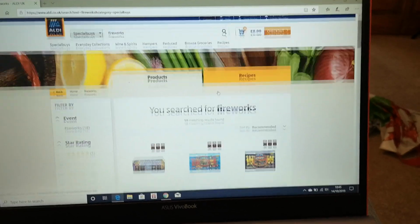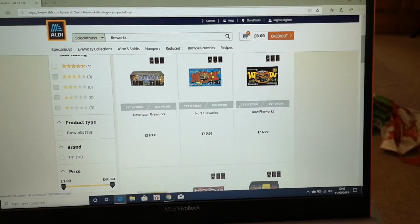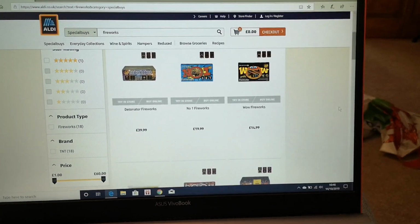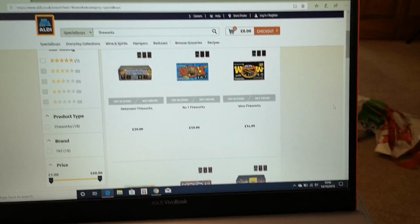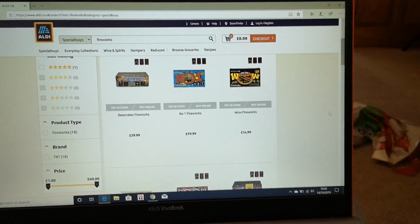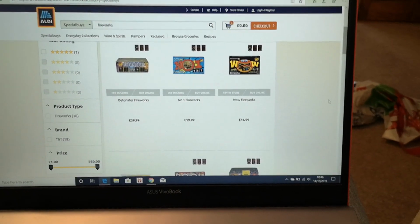So it turns out you have just got to search for fireworks in the search box. It does bring up all the products in the end. So you've got 18 items this year. I'll just start from the top and go down. So you've got the Detonator, which is a big 120 shot fan cake. Pretty slow, really. I don't think any of the big Aldi cakes, apart from the new one, are really any good. So there's not really much to say on that other than don't buy it. You can get far superior products for that sort of money.